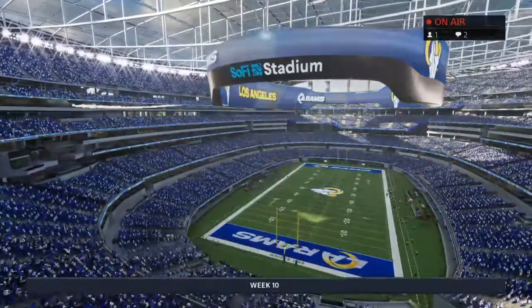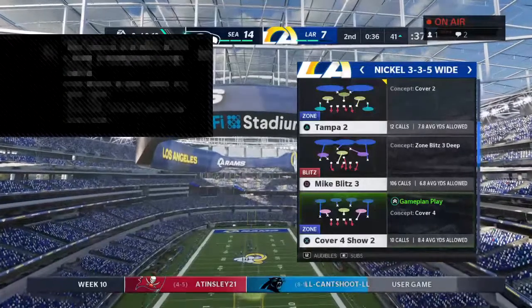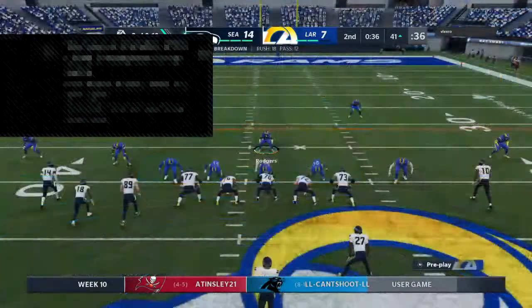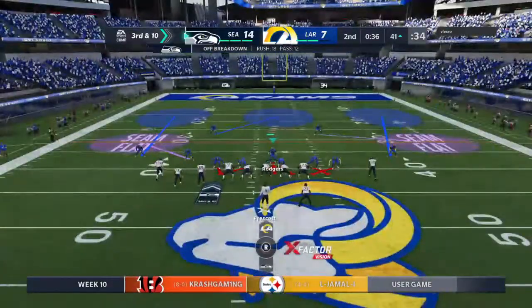On 2nd down, it's Jones. And forget about finding a lane. Tackled back at the 41-yard line. The Rams go nickel here defensively on 3rd.